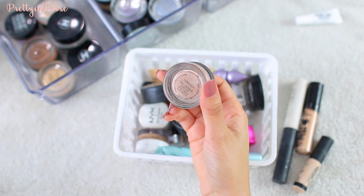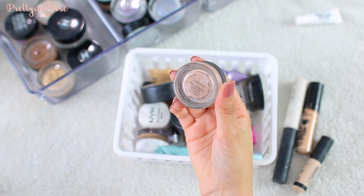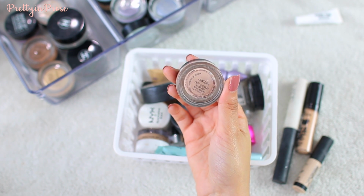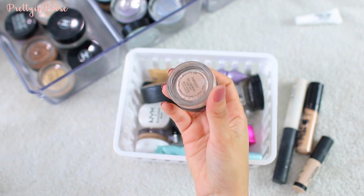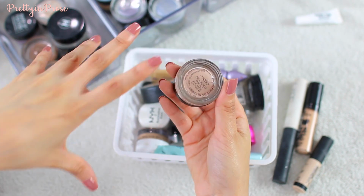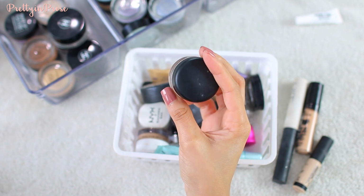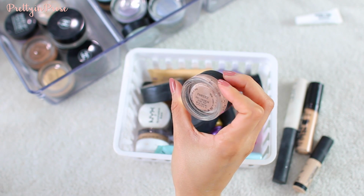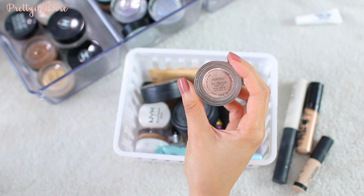Next one is MAC's Painterly Paint Pot, and this one I think I'm gonna go ahead and let go of, not because I don't like it, I actually love it. It is one of my longtime go-to eyeshadow primers, but this one I've just had for a very long time. It's constantly dried up. Every time I reach for it, I feel like I am digging and digging and digging to get any creaminess left in this product. Anyways, I am gonna go ahead and let go of this just because it's really old and dried up, and I actually have been reaching for Soft Ochre a lot more than Painterly. So if I had to choose between one or the other, I would probably choose Soft Ochre.